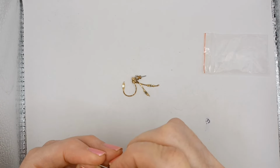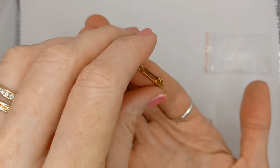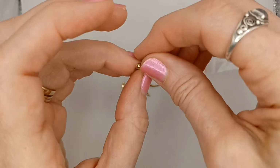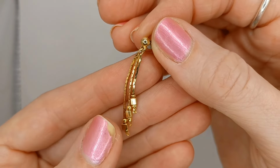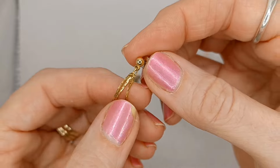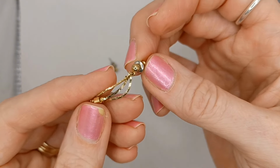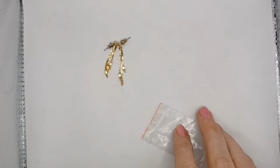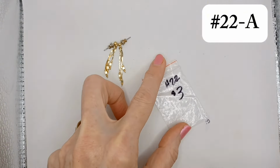Okay, these have an overall length of about 1.5 inches from the top of the post to the bottom of the longest little chain right there. No wear, no tone loss. These are in really, really nice condition. Yep, they both are. So I'll put those through the ultrasonic cleaner. And these are 22 and $3.